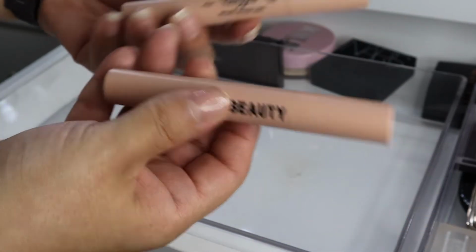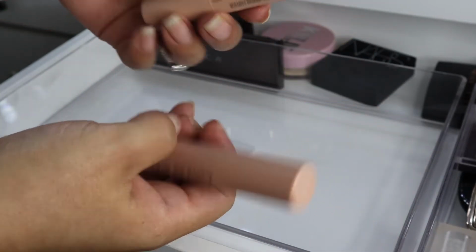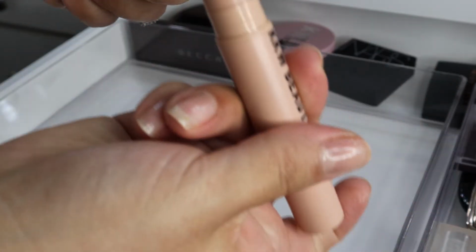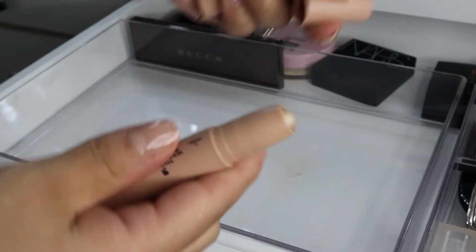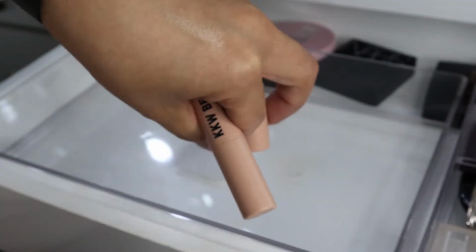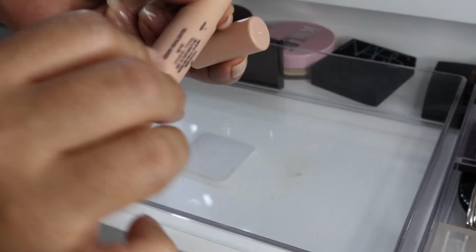I use the contouring stick all the time, really. And then the highlight side, I only use the shimmer side personally, because I just like how the shimmer looks. I think it's a really beautiful shimmer.